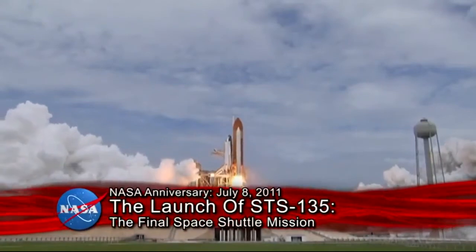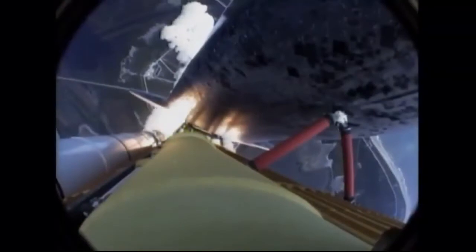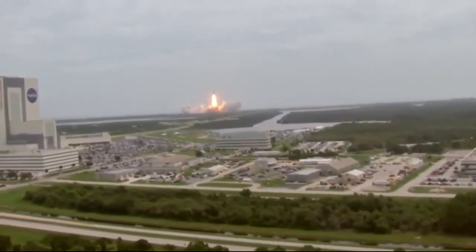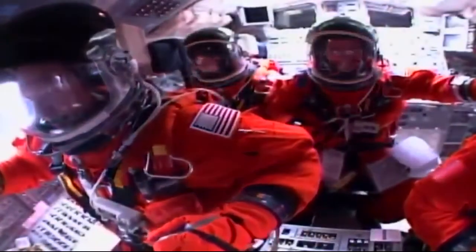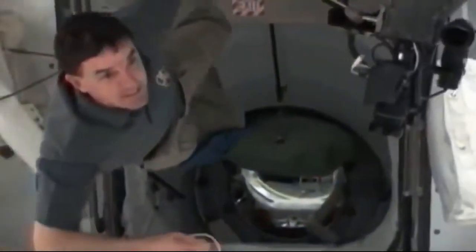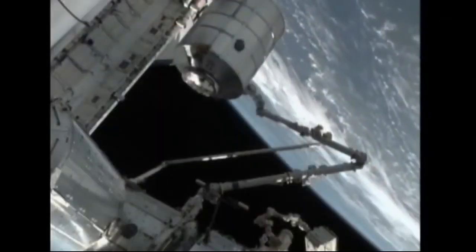1-0 and liftoff, the final liftoff of Atlantis. One year ago, on July 8, 2011, an estimated 1 million spectators braved the balmy Florida temperatures to watch Space Shuttle Atlantis rise skyward from the Kennedy Space Center to begin STS-135, the final space shuttle mission. The crew of 4 veteran astronauts on board Atlantis, Commander Chris Ferguson, pilot Doug Hurley, and mission specialists Sandy Magnus and Rex Walheim, set off to deliver a stockpile of supplies and parts to the station.